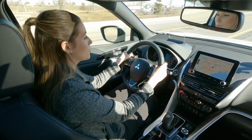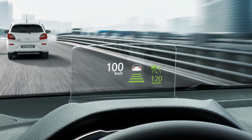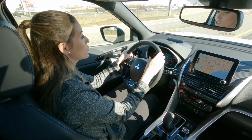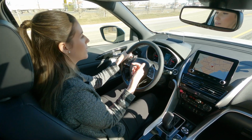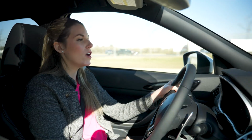Now, you might not be able to see what's written on my little screen here. Of course, this is my head-up display, so I've got my speed right in there, so it's really easy, eye level, for me to really be able to see it. Of course, you can adapt it to your height. You can also adapt the brightness as well, depending on if you want it to be brighter during the day or maybe a little bit dimmer at nighttime.